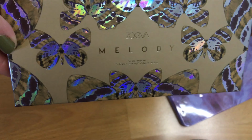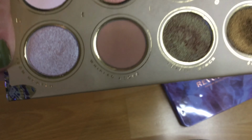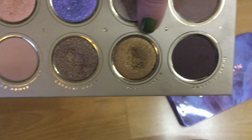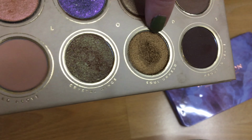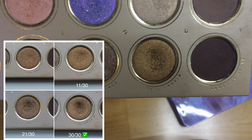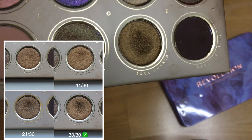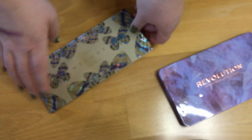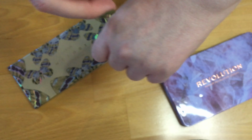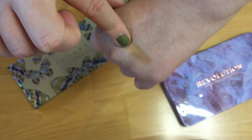The next shadow comes from my Silver Melody palette, and the shadow I was working on was this one, Soul Unheld. I used this 10 times last month for a total of 31 uses. So I will roll this shadow out. And I absolutely love this shadow, this whole palette actually. So this will be rolled out.